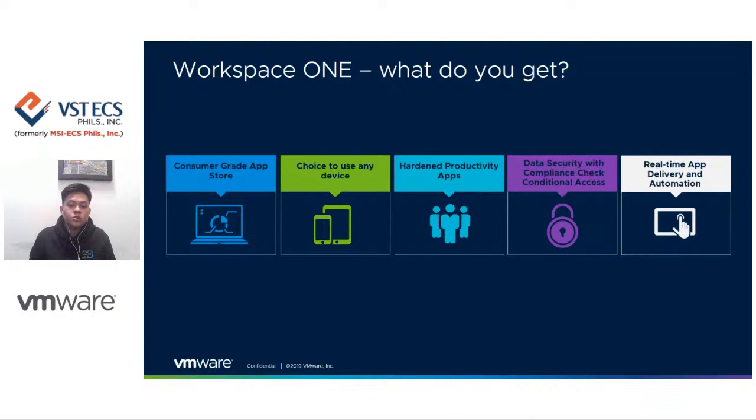Also, we have the freedom to choose our own device. It may be different models, different brands, and different types of devices such as tablet, laptop, smartphone, and so forth. You can have the freedom to choose your own device as long as it is using Windows, Mac OS, Apple iOS, or Android.